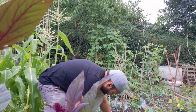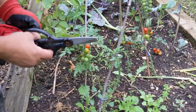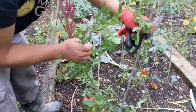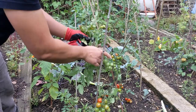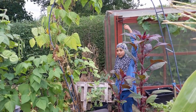So this is what I mean, if you've got old leaves on tomatoes, make sure you're clipping them off. It's about now that blight normally strikes. So if you have got plants, do thin them out, get rid of as much of that foliage that's potentially going to get blight. So that's a really nice long one.